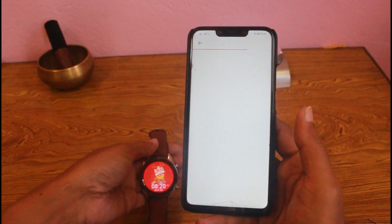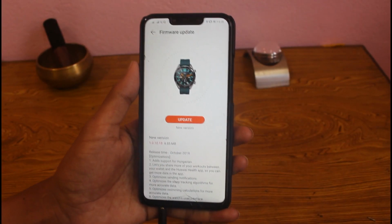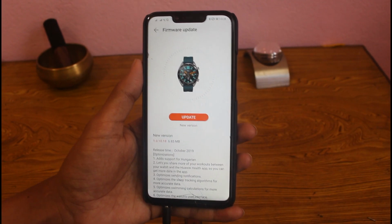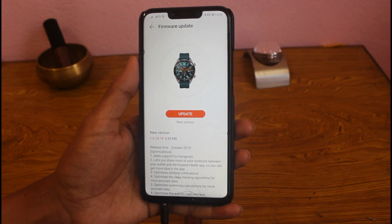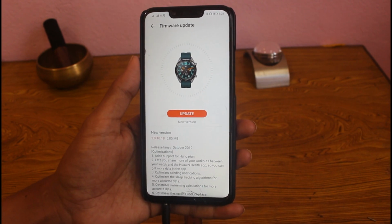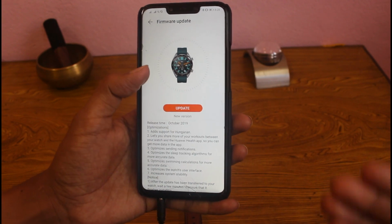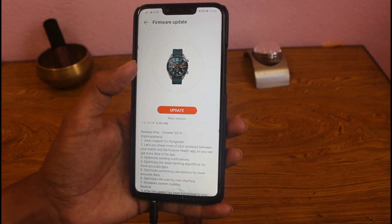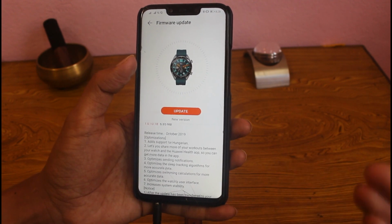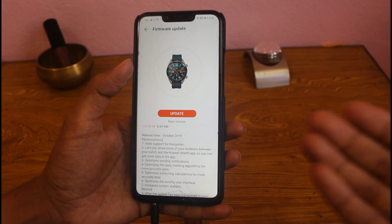I'm going to explain the new features added to this watch. The number one update is added support for Hungarian. They mention they added support for Hungarian, but they don't explain what exactly they added to support it at this time. So you just have to make sure there is Hungarian support in this update on Huawei Watch GT. The second is letting you share more of your workout between your watch and the Huawei Health app, so you can get more data in the Health app.